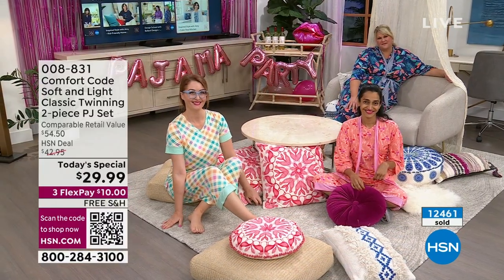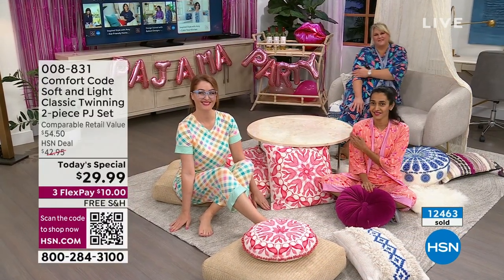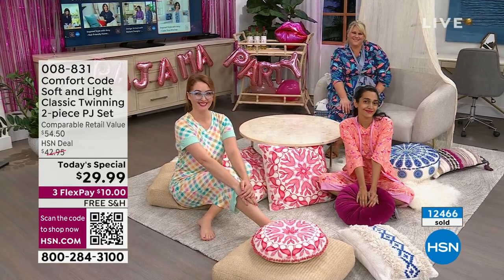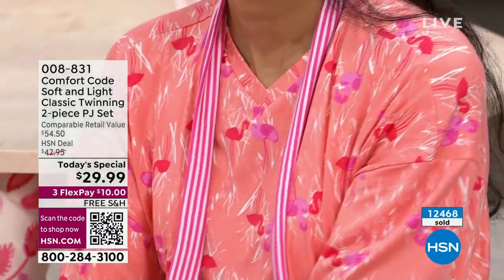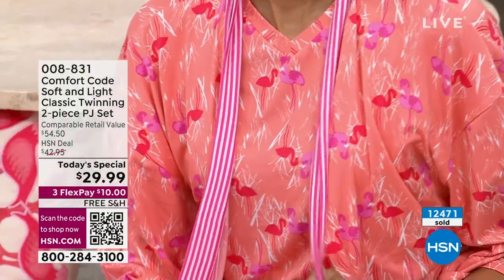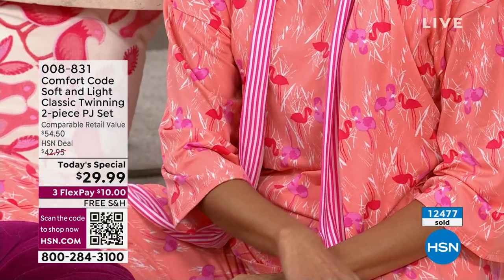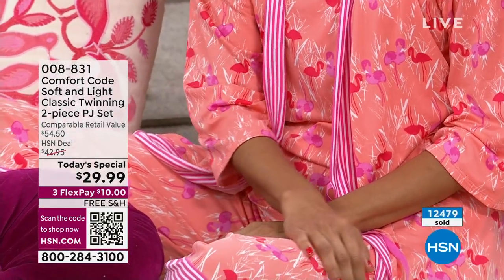You'll see Simi, who's in the extra small, in the coral flamingos. Love that coral, love the pops of the bright pink. And then, oh, here's a really good shot. Matching robe that goes with it as well. And then you'll see Jamie momentarily. She's in the navy floral, and she's in the size 1X.